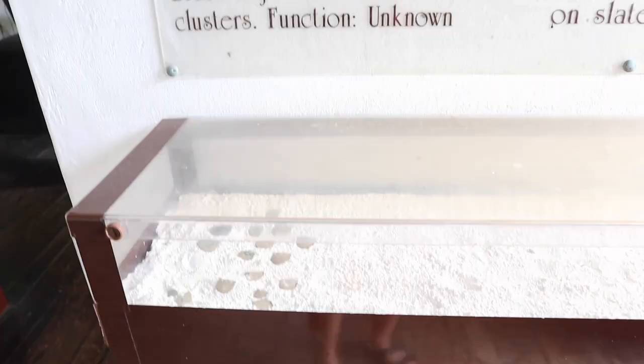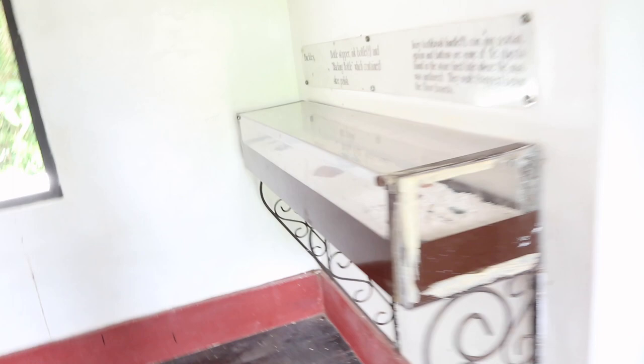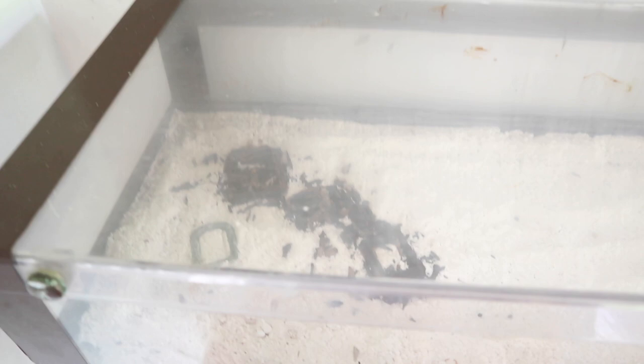So here they have a case with some things inside, like brass objects, but they say that they don't know what they were used for. There's an ivory toothbrush handle, coins, a ring pendant, spoons, different things that they found here, buckles. It's pretty cool. There's glass bottles, pottery, light fixtures, clay pipes in there.